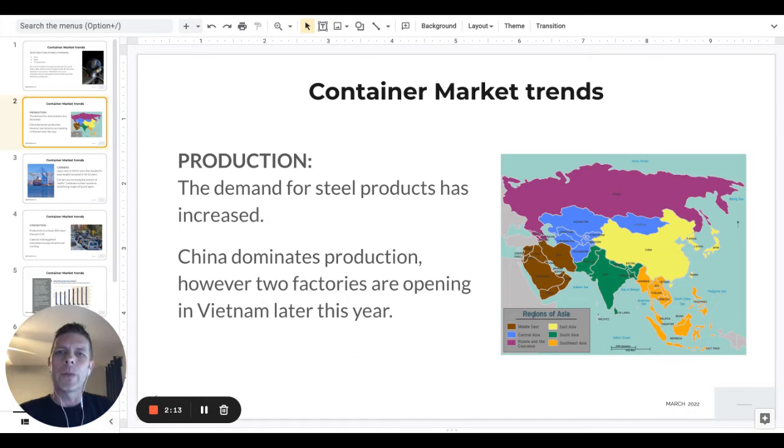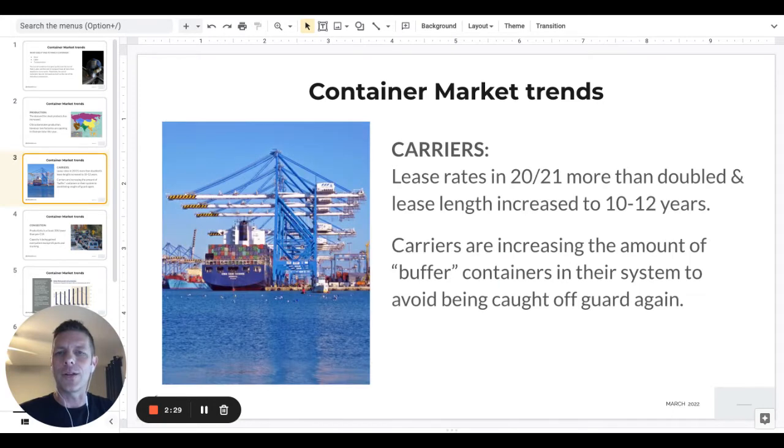Definitely over the last couple of years, we've seen it where governments have told everyone to stay home. Sometimes they've sent money, and people have bought a lot of things made of steel, small things and big things, and so the demand of steel has increased pretty rapidly over the past couple of years.